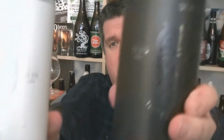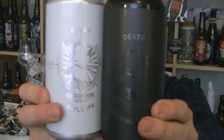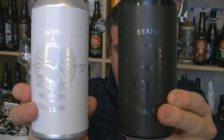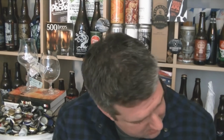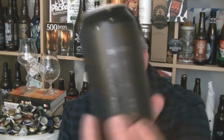It's cans of their Death and Glory. If you can see those two, it's silver on white and then black on black. Not the easiest things to see ever. Death is a 12% Imperial Stout. Can't really read much of that, but it looks great.